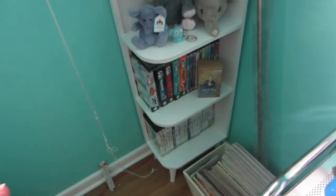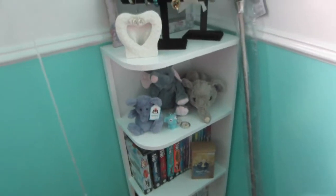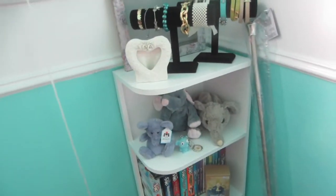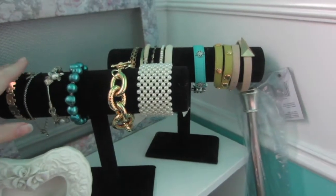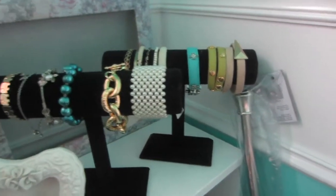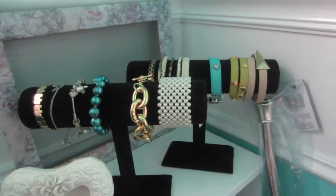And then over here, I've got my little white shelf that used to be pink that my grandma gave me actually before she ended up moving into her assisted living. And so up here, I've got my bracelet display. My mom actually bought these, was going to use them for something else, ended up not, and then was going to get rid of them.